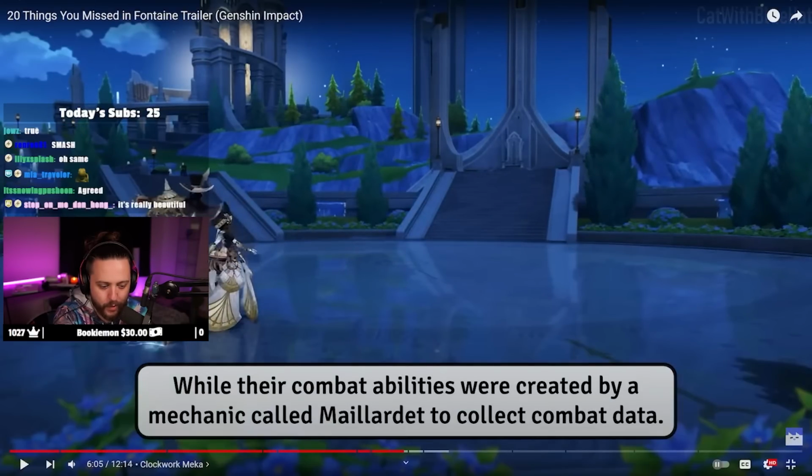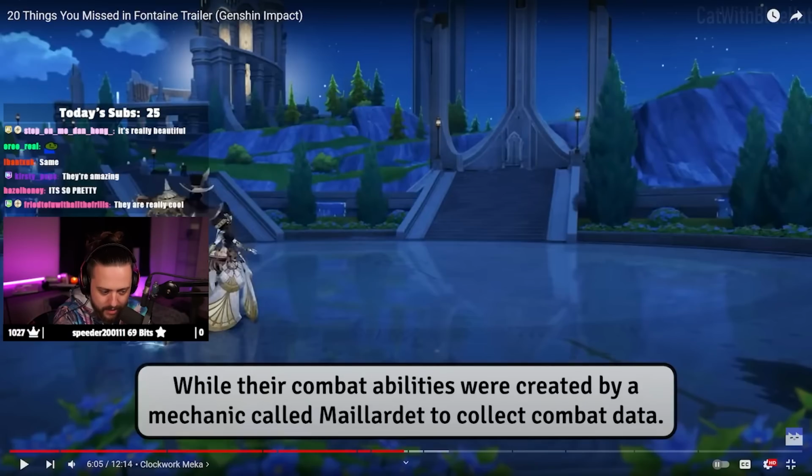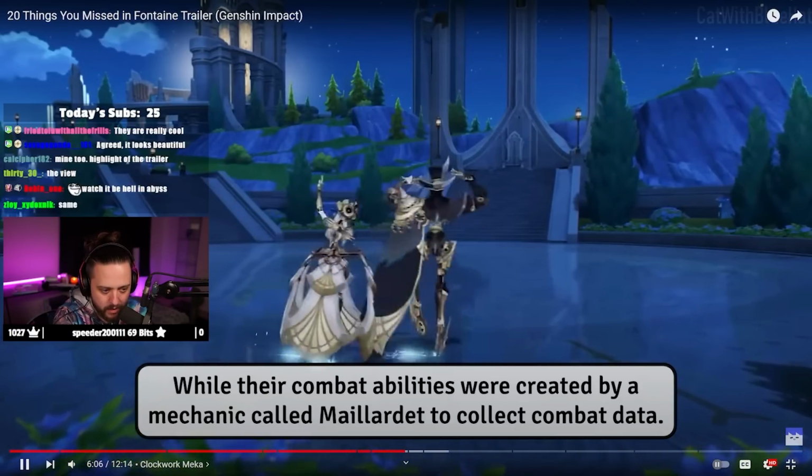While their combat abilities were created by a mechanic called Neuvillette to collect combat data.